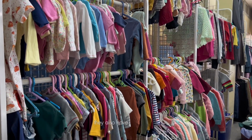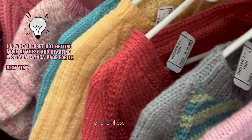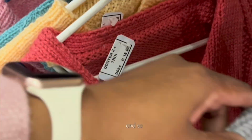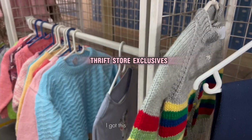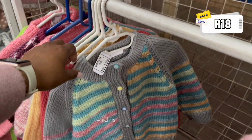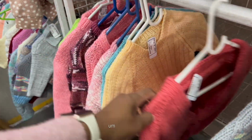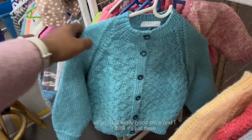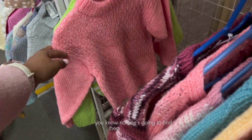They also have cute kiddies things, especially the kiddies knits. A lot of these I could tell were like homemade or handmade, and so these are actually things that you're not going to be able to find in store at all. I got this one for my son. I absolutely love it, and they were all going for around 18 rand, which is ridiculous, because can you imagine how much time it took to make one of these? So yeah, it's a really good price, and I think they're really nice gifts for people, because they're unique, and no one's going to find them anywhere really.